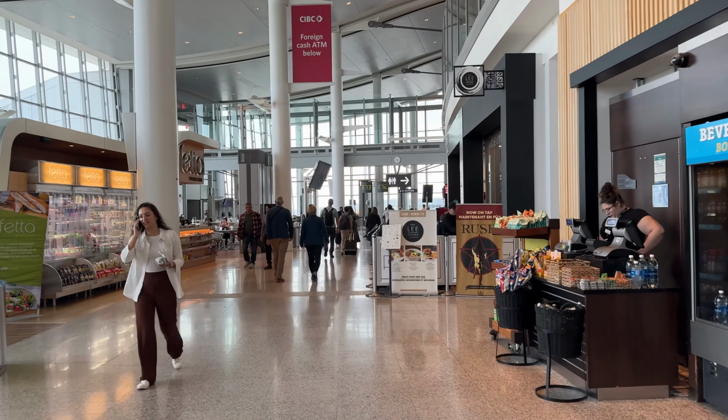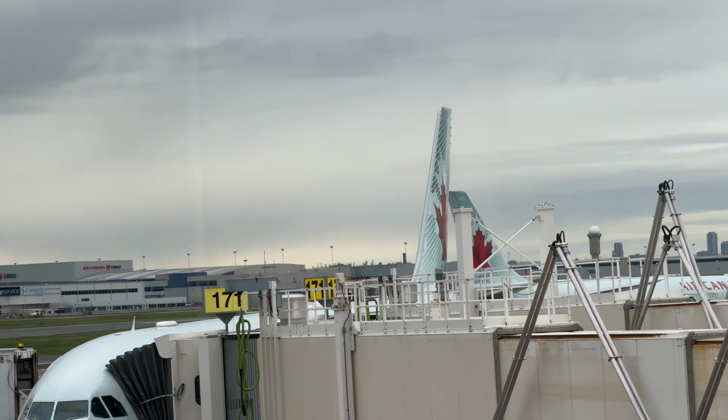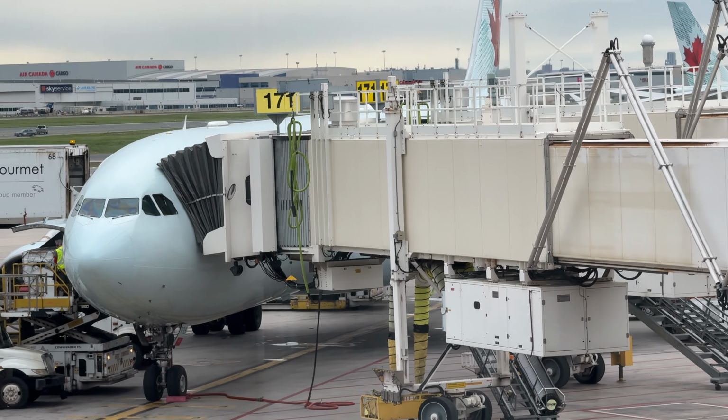Anyways, I wanted to get there early to get some shots of the plane, but then realized our gate was only going to show us a little glimpse of our aircraft. Our aircraft today is a 23-year-old A330 registered as Charlie Golf Hotel Kilo Romeo.